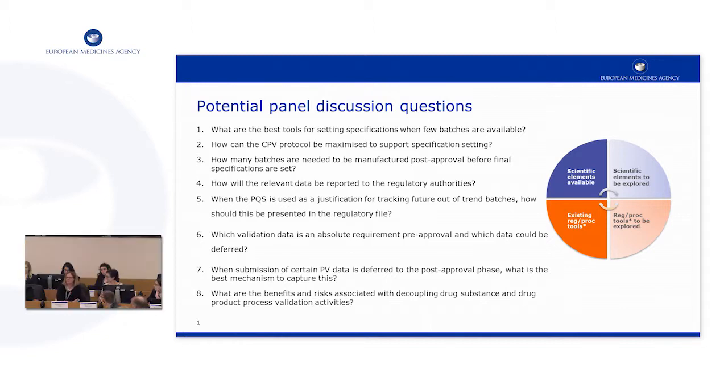I'll just say from a CDER perspective, one of the foundational principles of OPQ was integration of inspection and application. So we now have our OPF facility and process reviewers on the team, and our field investigators, ORA, have now joined the application team. So everybody is part of the conversation about what's going on with the application.